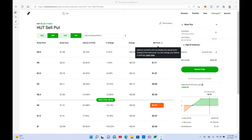So I have HUT pulled up here on Robinhood. I actually own some shares of HUT anyways, but this morning I sold a put because it's at a price that I am willing to pay for the stock. HUT dropped as low as $1.20 recently, because it's a Bitcoin mining stock that I think long term is going to be worth a lot more than it is right now. Within the last 7 months, it was as high as $16. So I'm just betting that it's going to be a lot higher than it is right now.